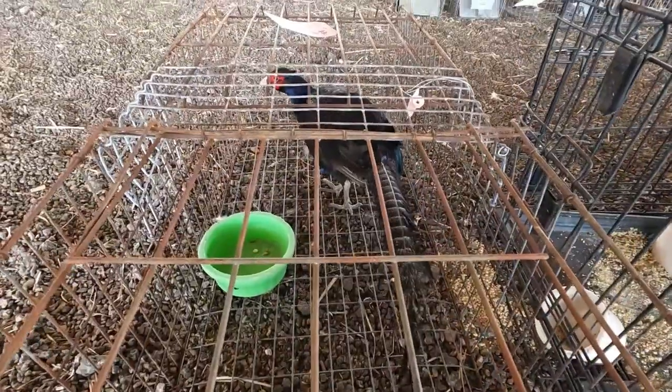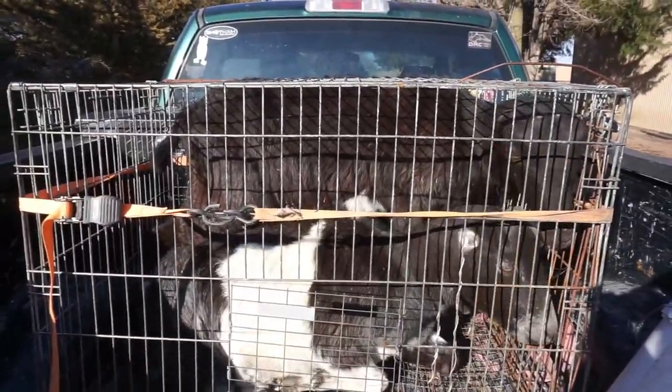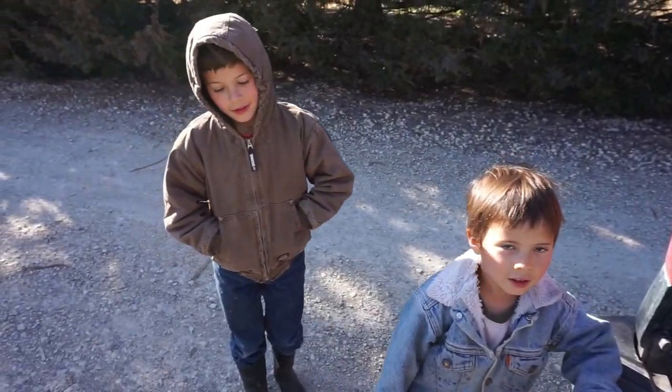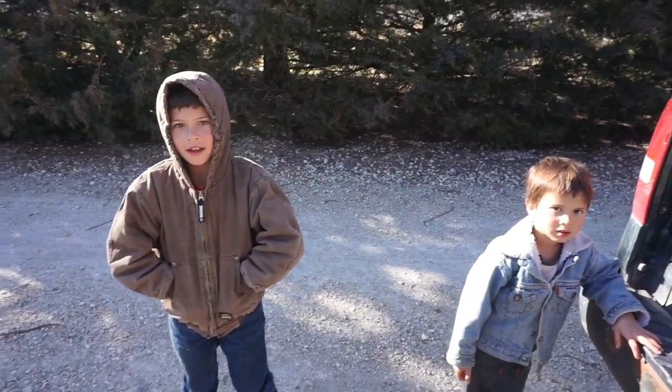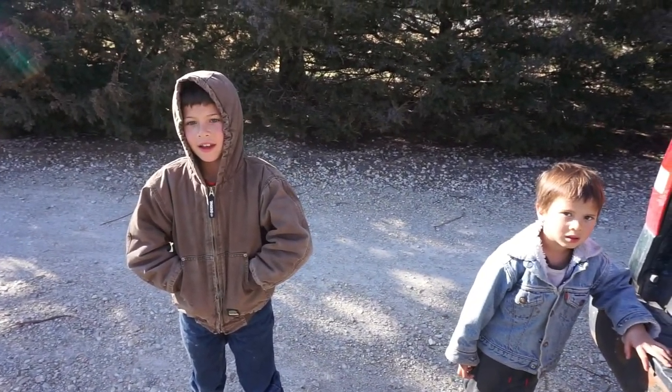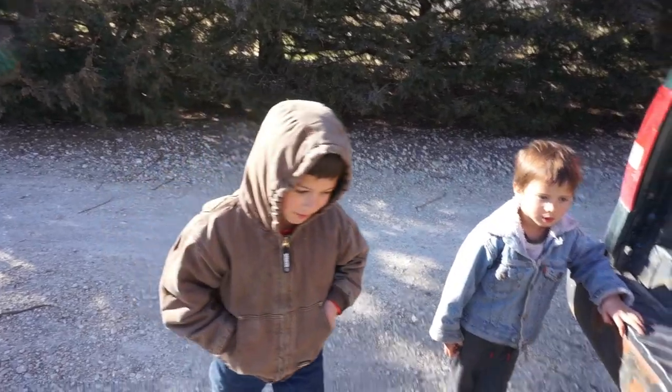Oh, more pheasants. Okay, I've got them loaded. Little bit bigger than what I was expecting, but we got them to fit. How you guys doing? Good. Now you guys have a pigeon coop, right? Yeah. Because you guys got pigeons from me a long time ago. Yeah. You mind if we go look at them? Sure. Cool.